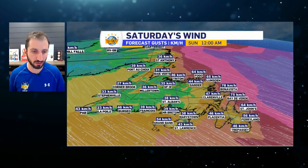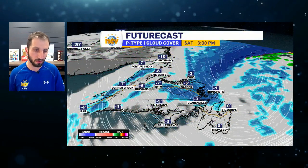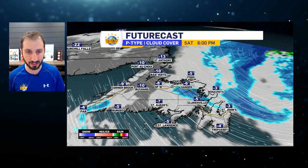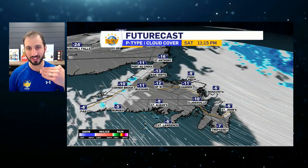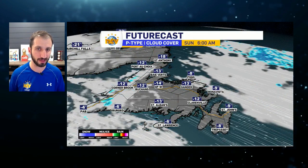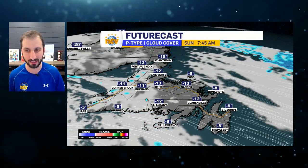Now going back to the weather graphics, again, we'll bring up Futurecast now. We can go hour by hour what we're going to see as we go throughout the afternoon. And again, the snow is winding down in the next few hours, and it will do that as we get into this evening. And the snow will just continue to kind of wind on down as the overnight does progress, and temperatures are going to rapidly fall. Notice by tomorrow morning, we are down to the minus teens.